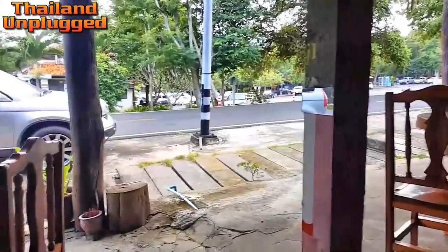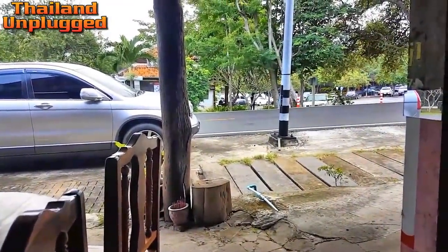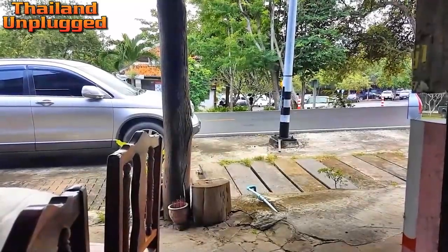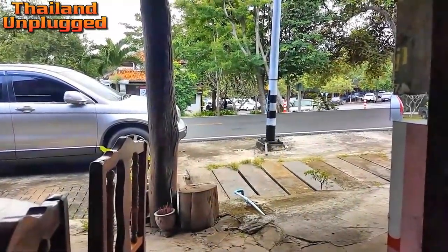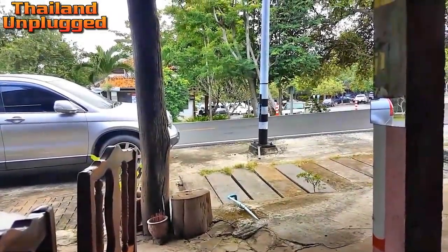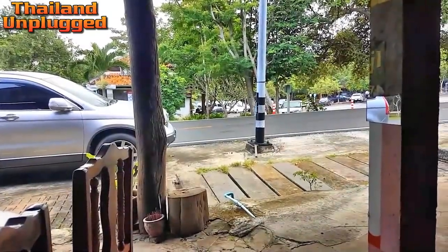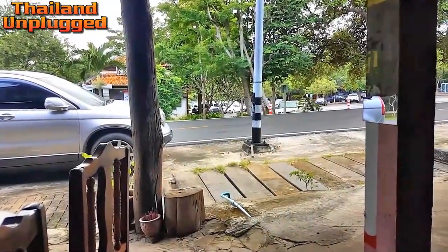What gate number is this one? This is number 3 gate, isn't it? Number 3 gate. You're going through this gate to see that temple, what's the name of the temple? Phnom Rong temple. Phnom Rong. If you go in gate 1, you go to the back of it, which is virtually the entrance to it. You just get out of the car.